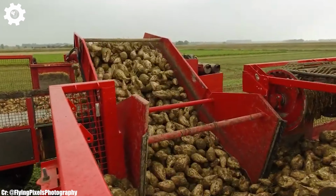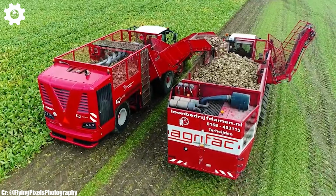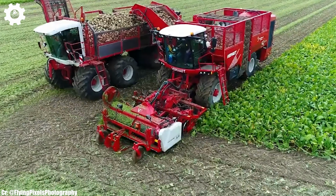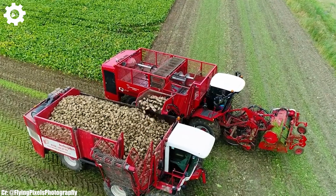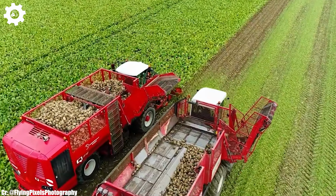Inside the spacious and operator-centric cab, farmers and operators experience a comfortable and intuitive workspace that reduces fatigue during long hours in the field. The user-friendly controls and high-resolution touchscreen display simplify complex tasks, while excellent visibility ensures safe and efficient operation.